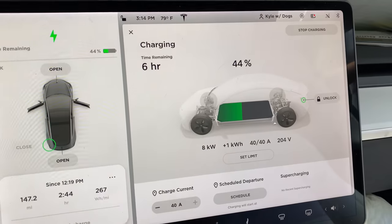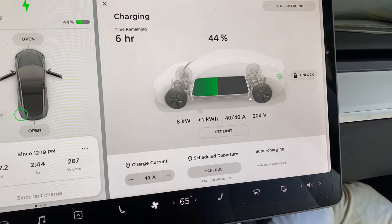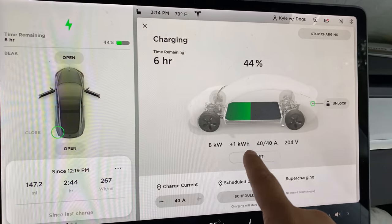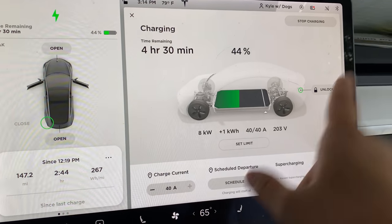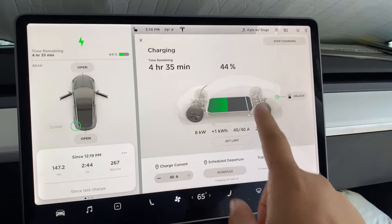So we're charging up here. This is going to be our main charging hub, 40 amp, 204 volts. That's all this thing can do. That's fine though. Should be okay. We'll probably charge it a little bit more than what we're at. We're going to run into the general store over there, get some bear spray, which is badly needed.